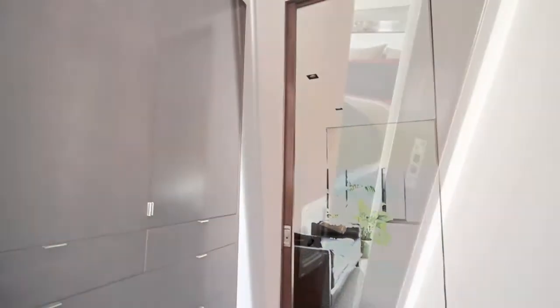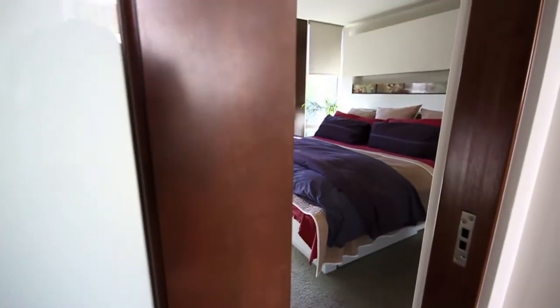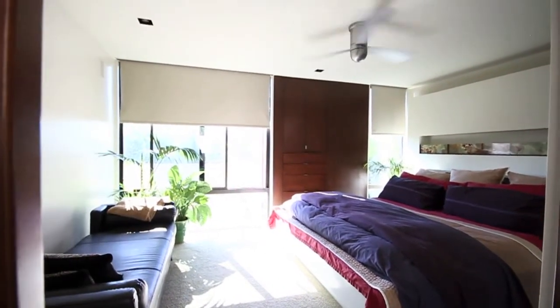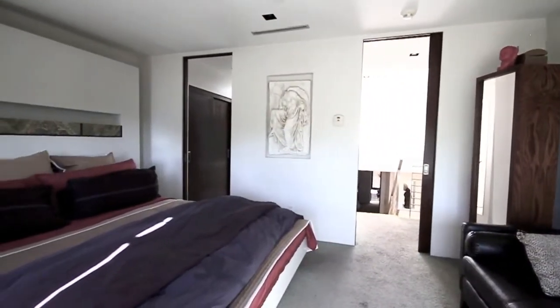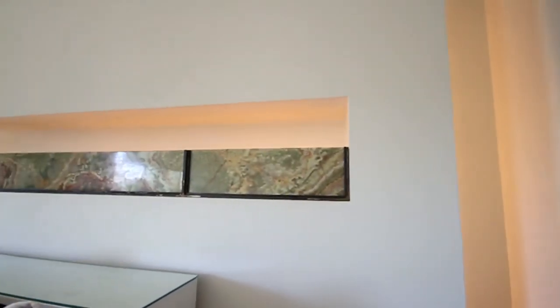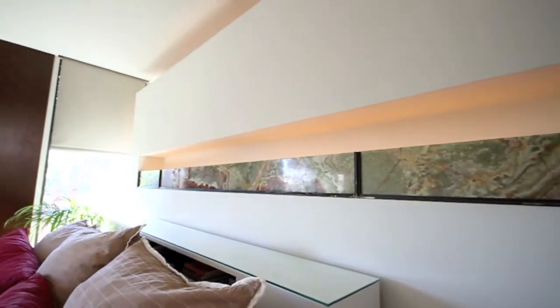As you enter the master bedroom suite, you will immediately feel a sense of private luxury. From this room, you will enjoy city views to downtown and Century City, as well as stunning sunrises. Floor-to-ceiling built-in cabinets, remote-controlled lighting and window coverings, and one-of-a-kind architectural elements and light treatments complete this room.